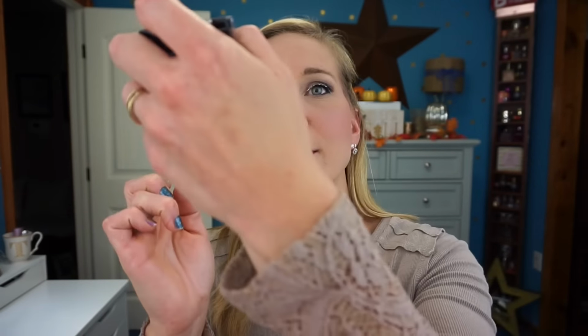I think the overspray on these is just terrible because you put your finger in here and most of these have no pigment to them whatsoever. It's just a little bit of glitter. So watch, here's the green. I'm going to stick my finger in the green and there's the green. I mean, there's nothing.